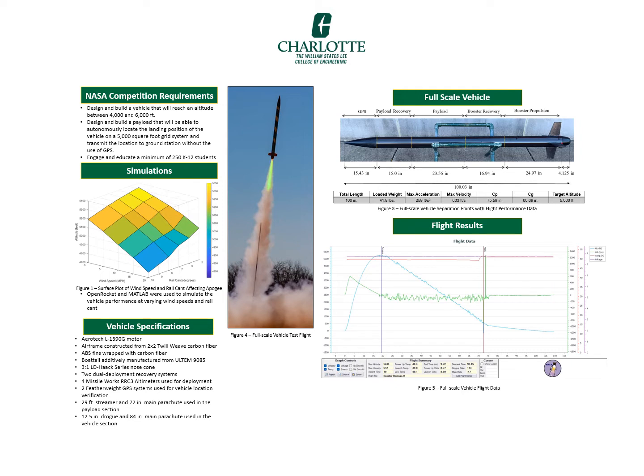The nose cone was 3D printed out of ABS plastic. The fins were also 3D printed out of ABS plastic, but layered with carbon fiber for extra strength and durability. And finally, the boat tail on the end of the rocket was 3D printed out of Ultem 9085, which is an aerospace grade high temperature resistant filament.